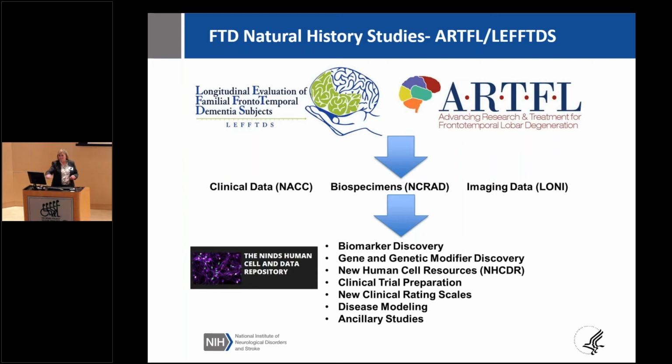The clinical data resides at the National Alzheimer's Coordinating Center. The biospecimen data is at NCRAD, which is their DNA repository, and the imaging data resides in LONI. So unless you're a very educated investigator and know a lot about these studies, it might not be obvious how you find the data you want to do analysis on. And we've also begun to develop cell sources for these natural history studies. Again, something that could potentially pull into a LINKS type approach to analysis.